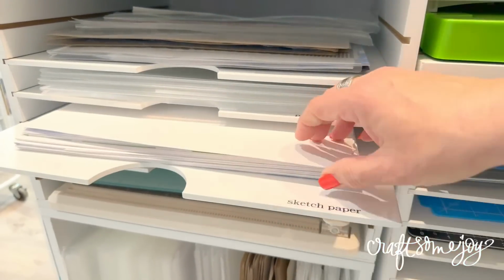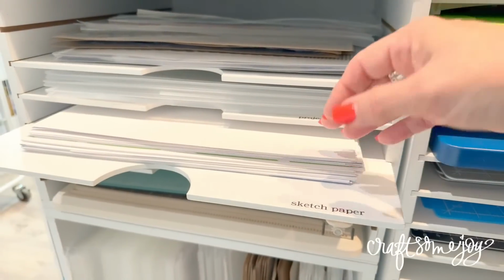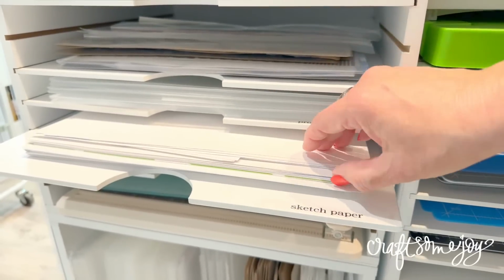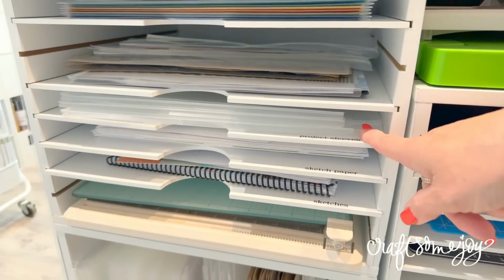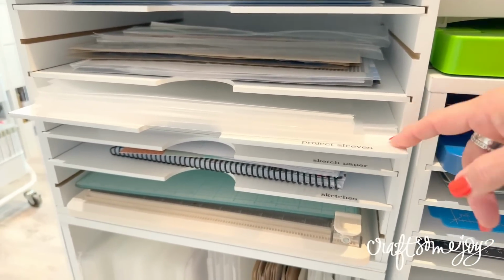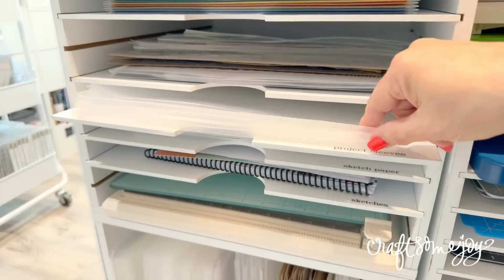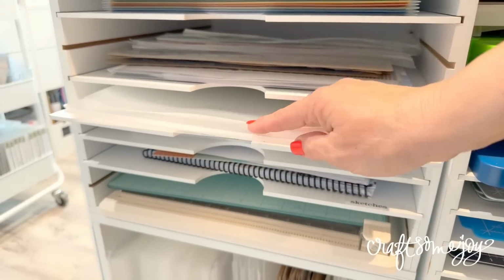And then I have sketch paper. Now, sketch paper really is just index paper, the backside of all those sheets that we get in our paper packs, but it is good paper. So I'll either use that for layouts or to sketch on, but I love keeping a stash right there handy. And then as well, a slot for project sleeves. These are the, sort, and wait, now what are they called? Yeah, project sleeves. They're like another mama bear from Creative Memories, the ones that are open on two sides.